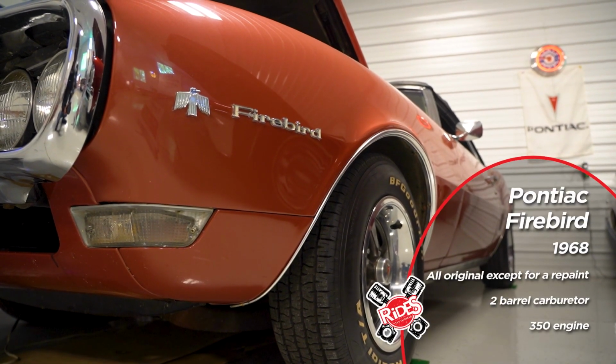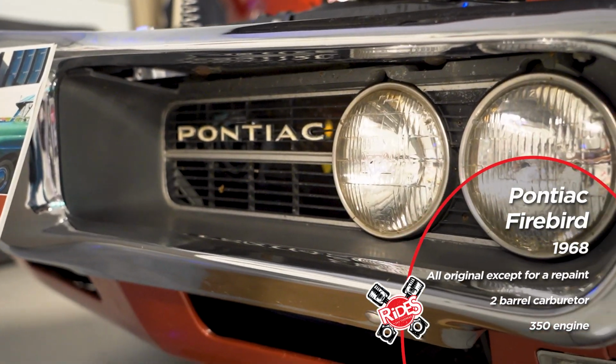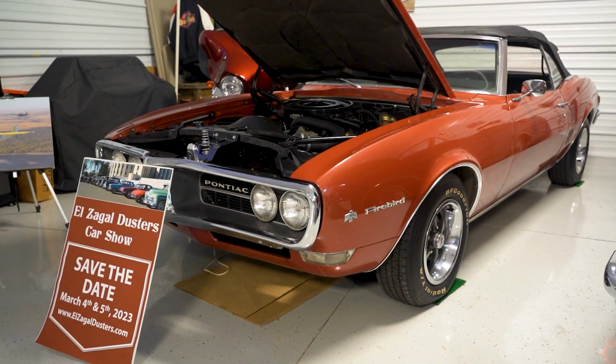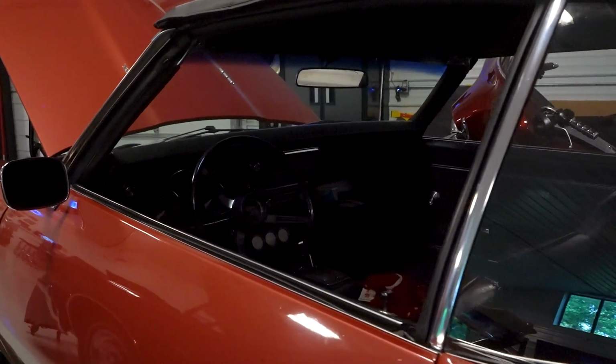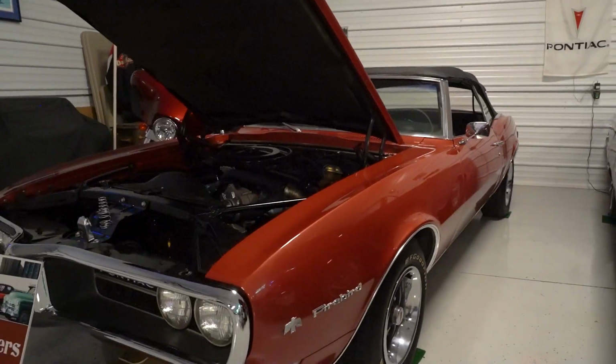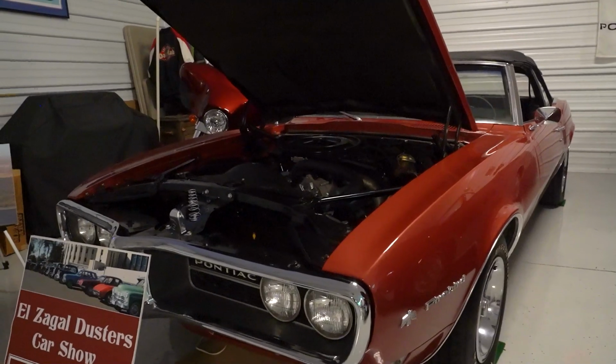All right, let's talk about the Firebird. What's the story on this one? Well, I moved here in 1988, and this car was actually in the garage next door to me. I couldn't afford it when he originally put it up for sale. A retired deputy sheriff bought the car, and then he moved to Durant, Oklahoma.